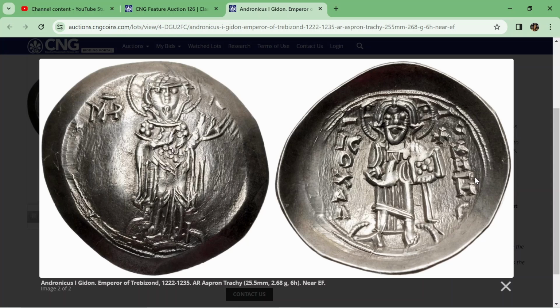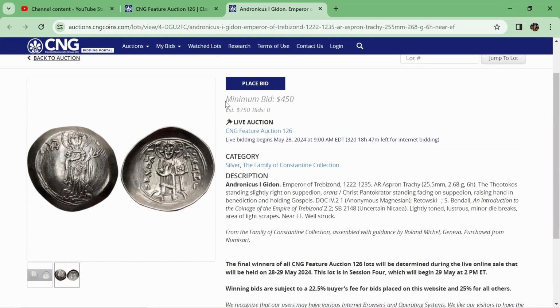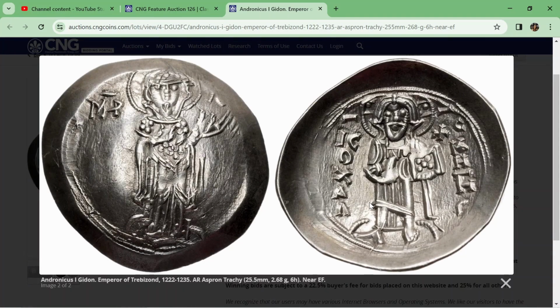What do you think this will go for? I don't know. They're not quite rare, but they're not quite common either. I would guess if it was sort of a lower grade issue, it might go up to like 700. This nice though, maybe 1500. Yeah, they estimate around 750. They just don't ever look that nice. But I think if you were going to go for this type, this would probably be the nicest one you can find, or at least up there.